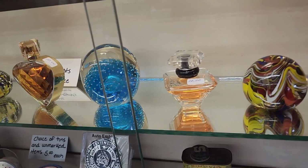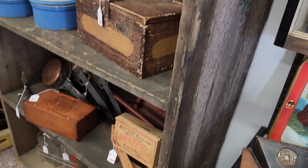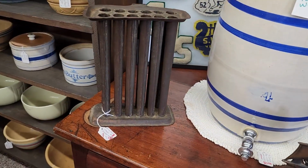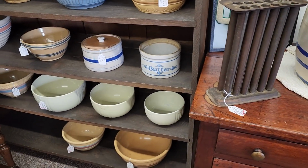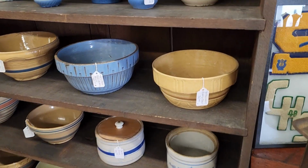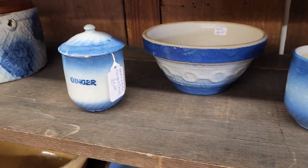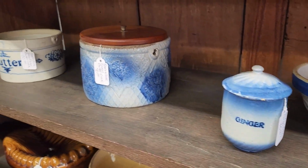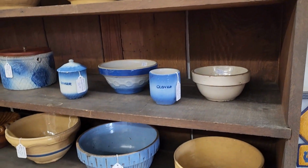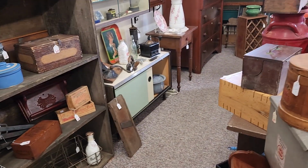I love those. Beautiful paperweights. Nice 12-tube candle mold, and some more beautiful crocks and bowls there. Oh, love that little blue one and the ginger. Gorgeous pieces. And this shop is literally just one block over from Seville Antiques.